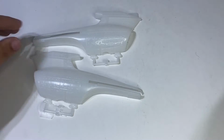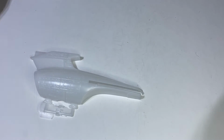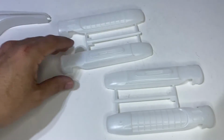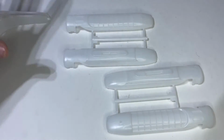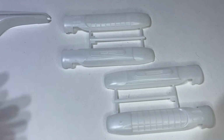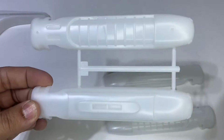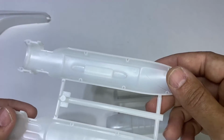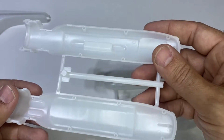Now, the 1701C back in the 90s, it did have an entire release where it was done completely clear. So this really is following the lineage of that model. Of course, it was all done in truly clear plastic back then, which means it was brittle. You could break it. It could get cracks. This white plastic is much more forgiving than that old clear plastic, which would end up being brittle.